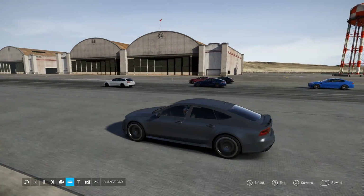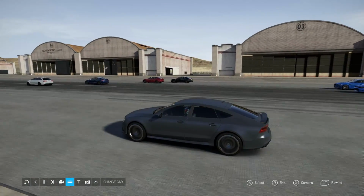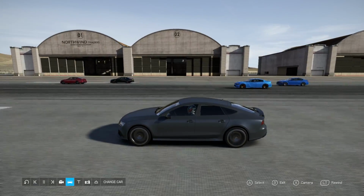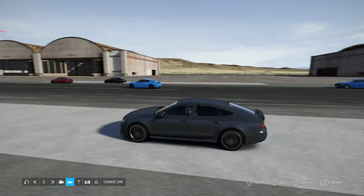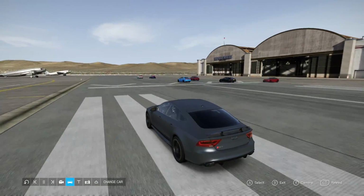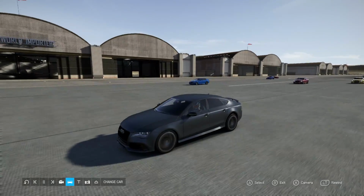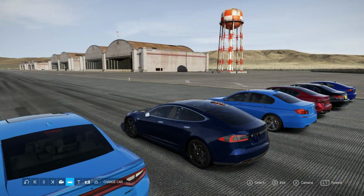On to the drag race portion. The Audi's launching very quickly. The RS6 gets an absolutely mighty start as it flies away. This RS7, fairly good launch, but would gradually get swallowed up by the faster cars as the Hellcat that struggles off the line flies after the leading group as they cross the line. Just not quite enough time for the poor Hellcat.